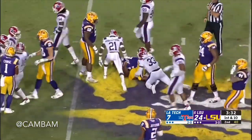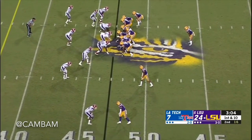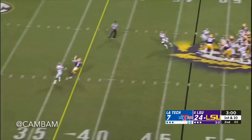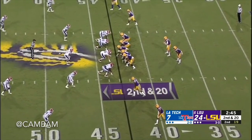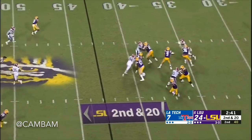Couple of jukes for Edwards-Helaire. He gets those big yards after contact. After his long run, he's spelled by Brossette on first down. Burrow, extra tackle out there who just happens to catch the football. Big time player for the offense.